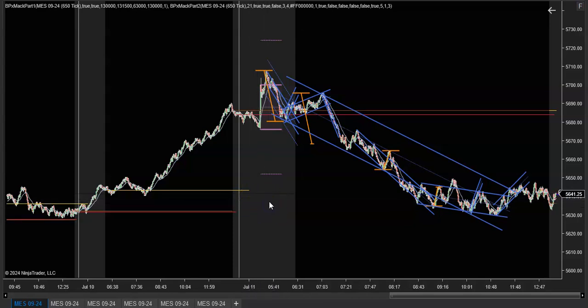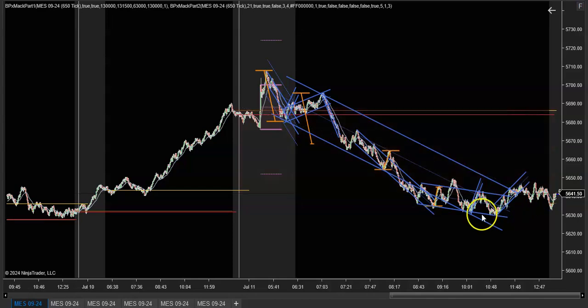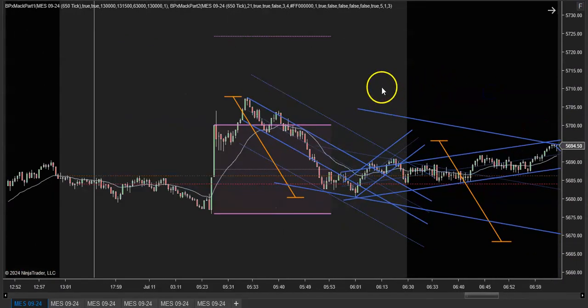Good afternoon. It's July 11th, 2024, and today we had a high volume sell off that took back all of yesterday's rally. Yesterday was about 366 bars on the 650 tick chart, about 370 bars, we'll call it. And today was, wow, 730 bars. So very high volume today. Very good sell off. If you stick with the trend on a day like today, you should make a lot of money. So let's take a look at this.